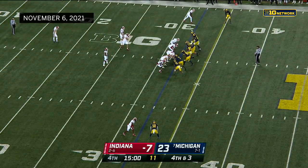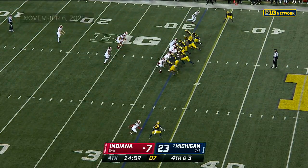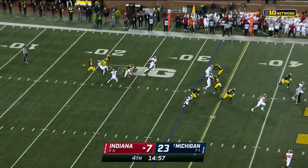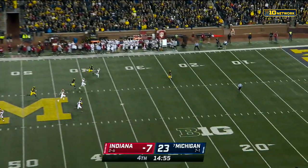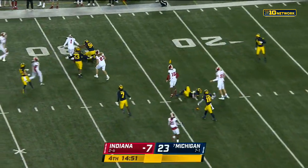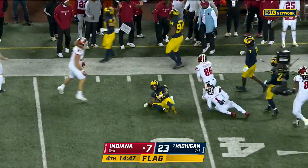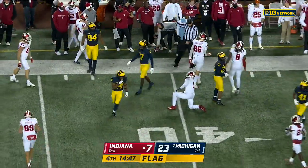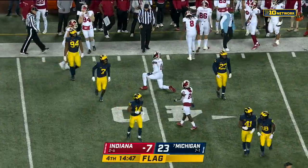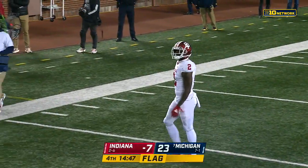Indiana did fake a punt last week successfully. This one barely gets off. Michigan was coming after it. Fair catch taken, and a flag flies. That ball is loose. Doesn't matter though. No question. It's a penalty. It's Colby Hewitt.